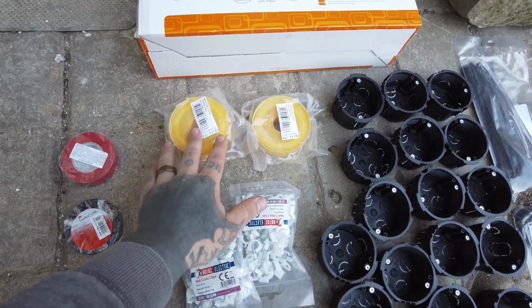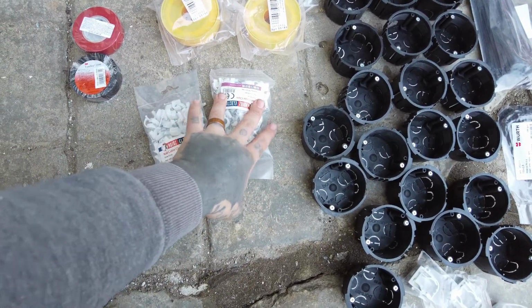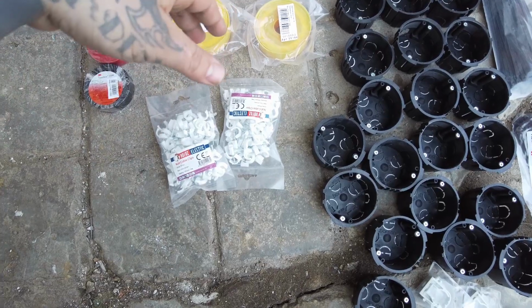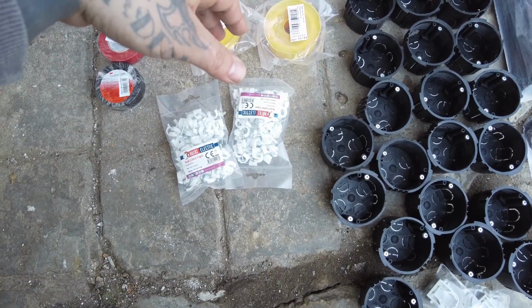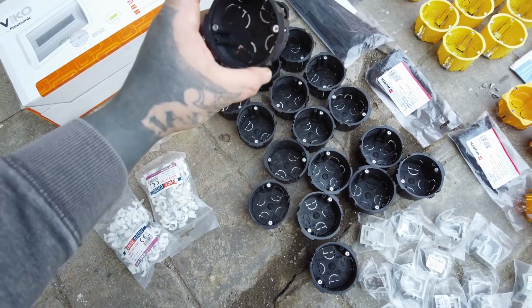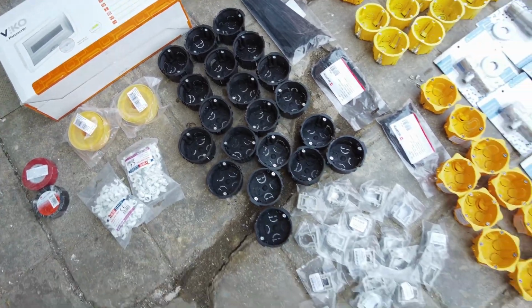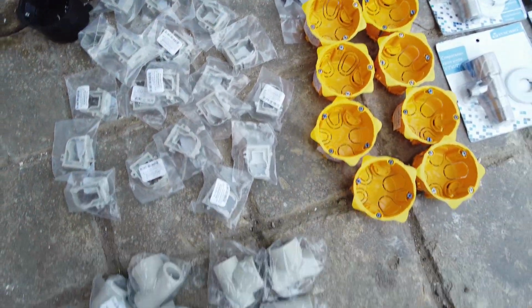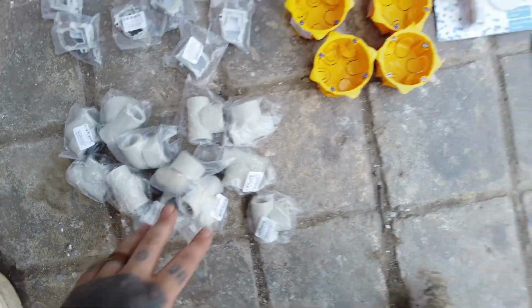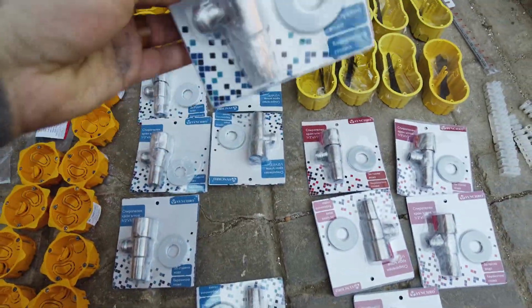Just some little supplies, some Teflon tape, electrical tape, wire, what are they called? Let's just call them clips, I suppose. These are going to be for our light fittings, so I think I've got like 20 of those. Some clips for some pipe, some fittings for pipe which will attach to these taps.